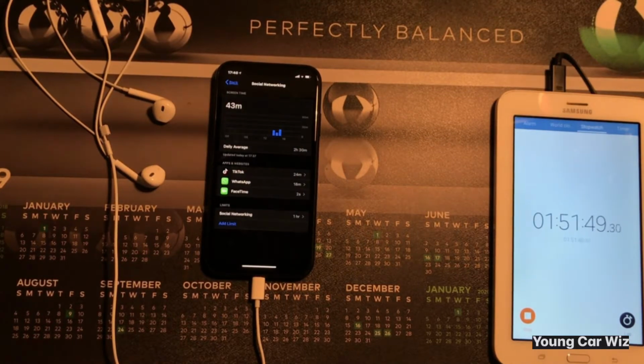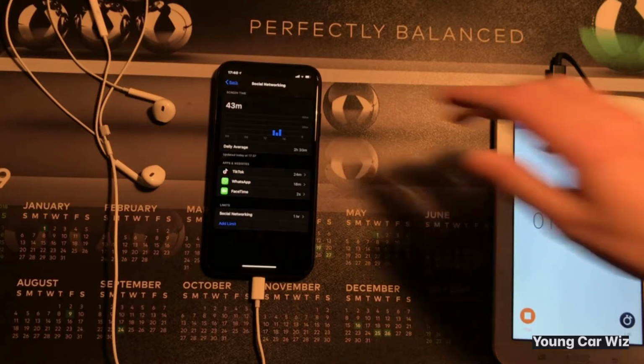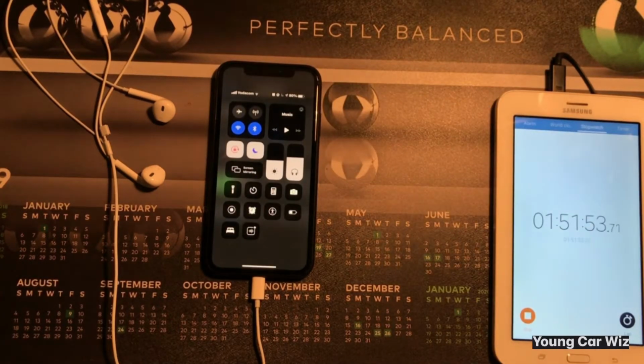So right now, the battery is at 80%, and we have been busy with doing this video for already 1 hour and 51 minutes. That is an incredible battery life.